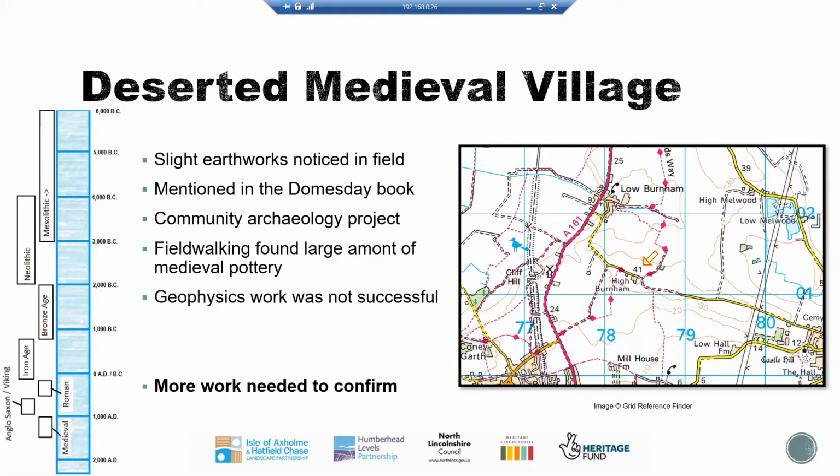And they are often identified as lots of lumps and bumps in the ground. And then when we check documents such as the Domesday Book, we find that there was actually once a village there. And now we have one of these on the Isle of Axholme. So this is High Burnham, which is really just a farmstead now, but slight earthworks were noticed in the fields during a site visit in the 1990s.